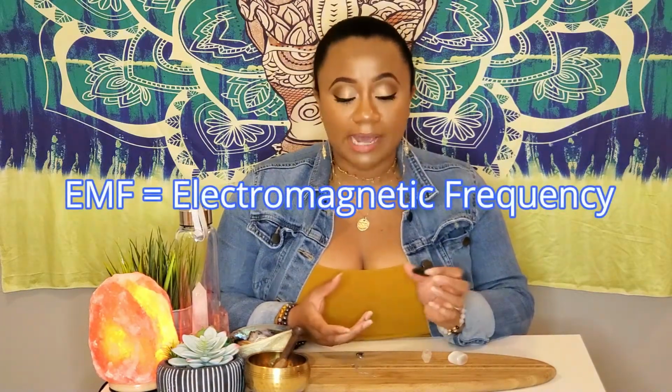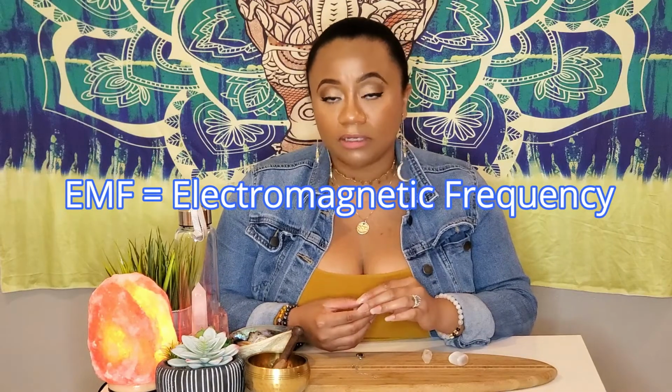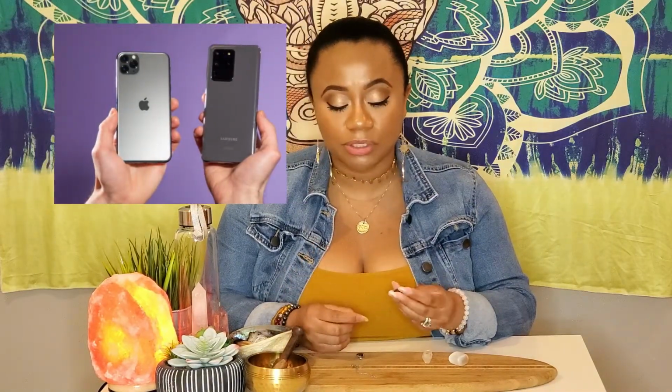So for example, for your phone, right? Your phone has radiation. So if you actually put this next to your phone, it lowers the EMF levels because, let's face it, radiation does cause cancer, and I think we should all be careful when it comes to the EMF levels that we expose ourselves to. So if you do want to lower your EMF levels, even next to your router, because routers emit it as well, not just our cell phones.